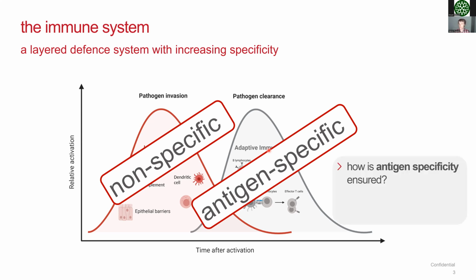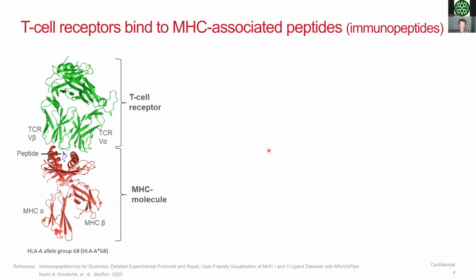How is antigen specificity ensured in humans? It is mostly through the non-self recognition by T cells. And this happens through the T cell receptors that then bind to MHC-associated peptides or immunopeptides. So here we have the T cell receptor in green, and at the bottom we have in red the MHC or HLA in humans, that is bound to an MHC-associated peptide or this immunopeptide, and this is the antigen that is then recognized by the T cell receptor.